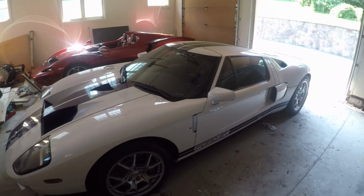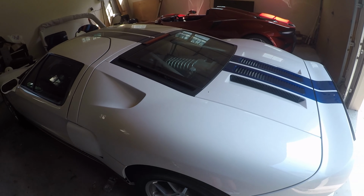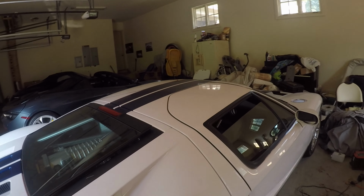We're finally taking out the Ford, guys. It's been a while, too long, which is why the car's for sale. But it isn't, but it is. Because it's an amazing car, but the owner, my dad, doesn't like convertibles. So, yeah, he hasn't really used it too much.